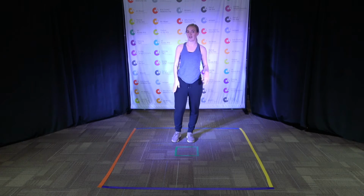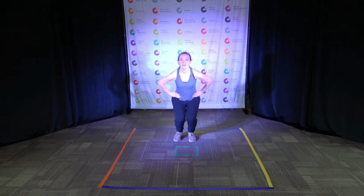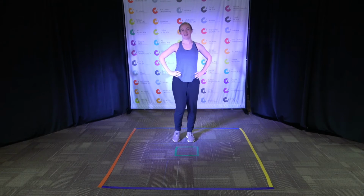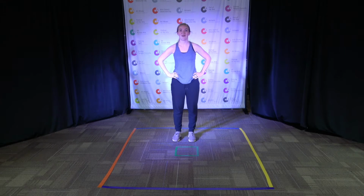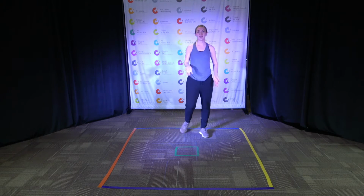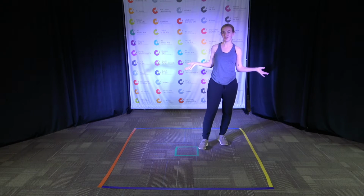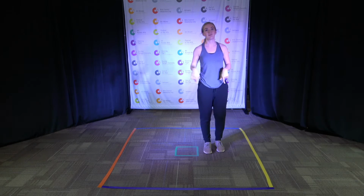So if you landed on your left foot, now let's land on our right foot. We push off of 2 feet, land on 1 foot. Nice. One more time. Ready? Go. Up, down. Good. So you can do it in place, but typically in a dance combination or a dance that we would perform, it would move a little bit side to side.